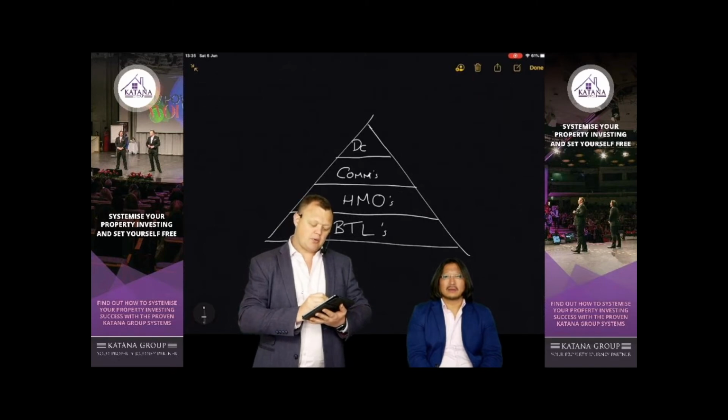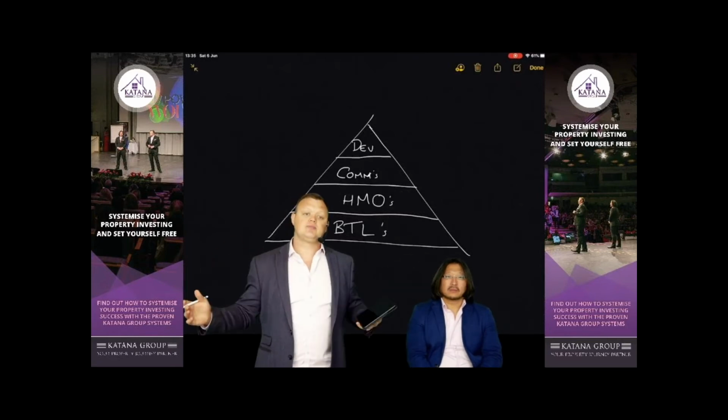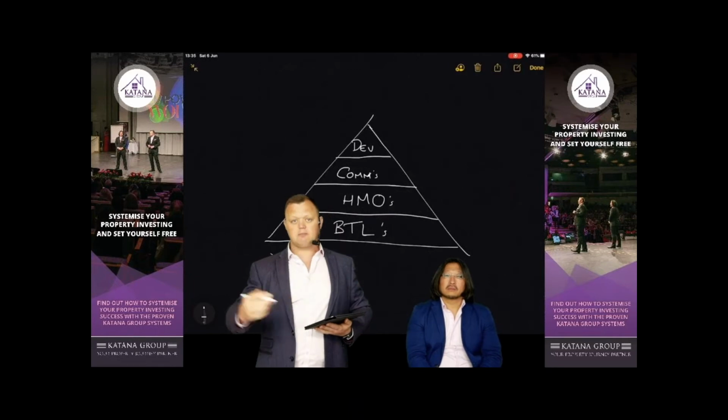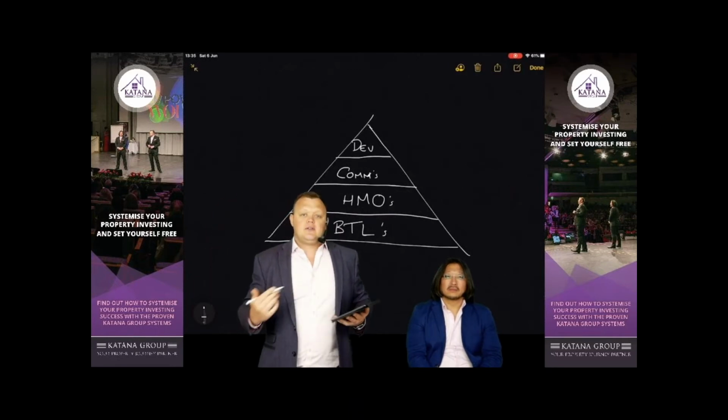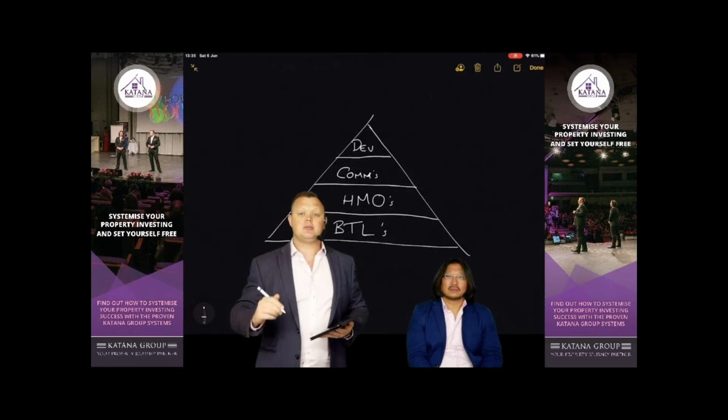Then you're going to finish. The top of the rank is developments. This is typically ground up developments or major overhaul developments. So developments is where you're building loads of houses on a plot of land, that sort of stuff. Let me explain why we do the pyramid this way, and then we can move on.